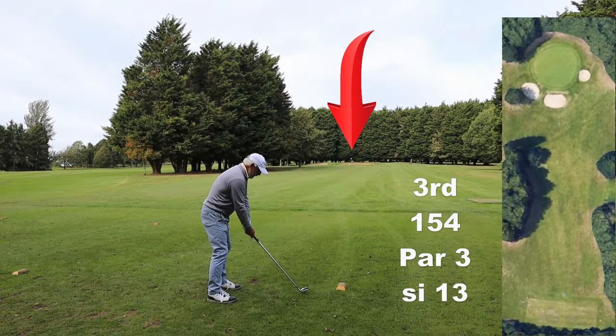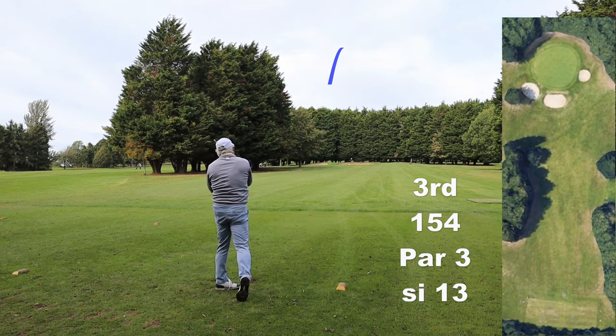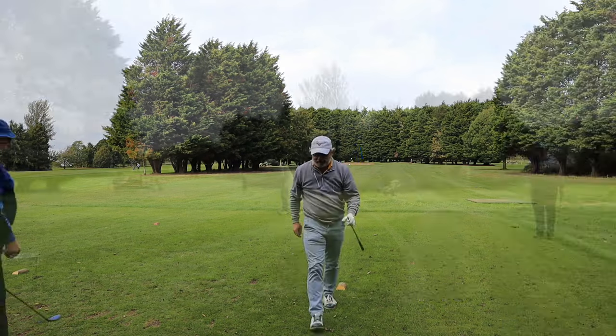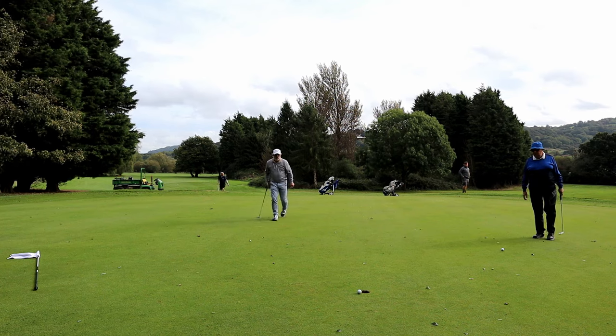Well, such is the strength of the wind today. I'm hitting a 5-iron up here, would you believe? Just trying to keep it low. Take some spin off it. Surprising how far it is up here. And it certainly works to club up when you have to.